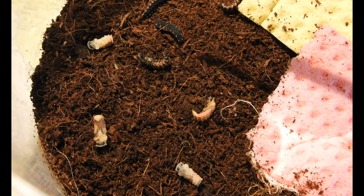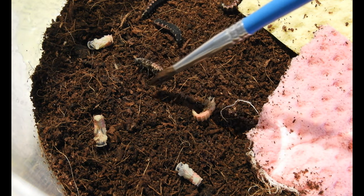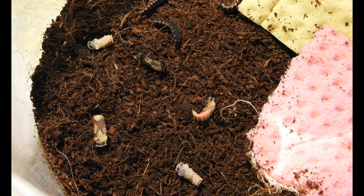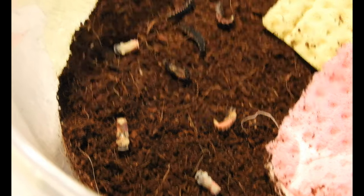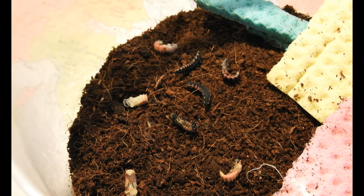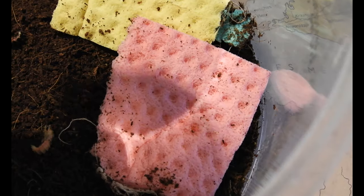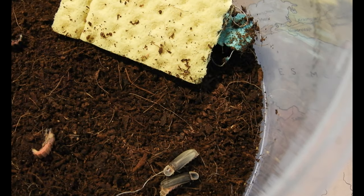Since I'm pretty sure that they will turn into male pupae, I put them with the other male pupae. You can see I have quite a few of them again. And also some fresh adult males.